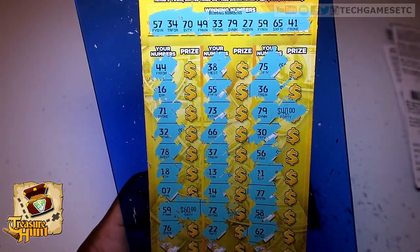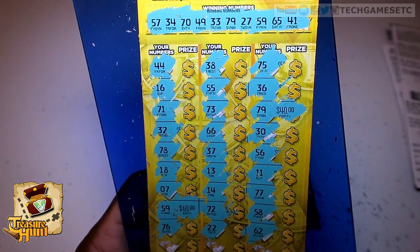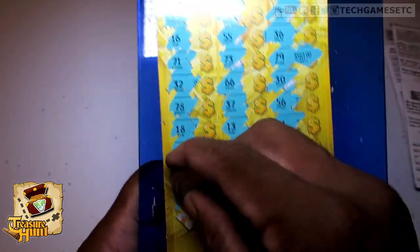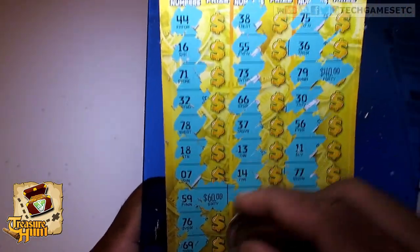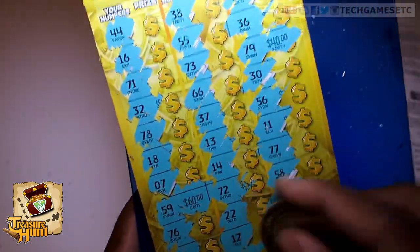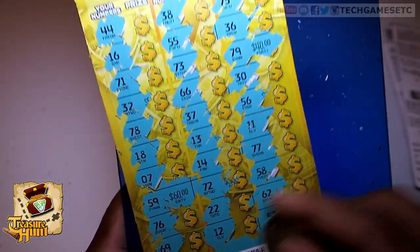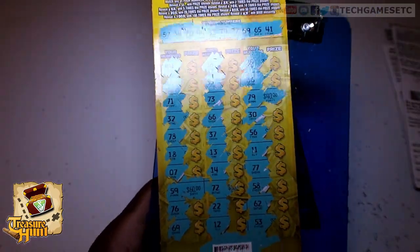76, 22, 62. I don't think there's nothing else on this ticket. I'm about to cry. Slim, I'm about to cry, young. There's nothing else on this ticket. Let's go. Bangers. Oh, my God.